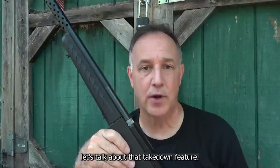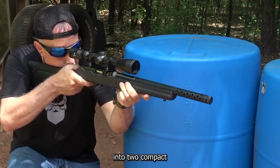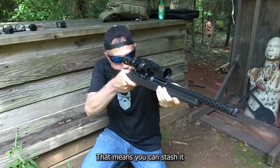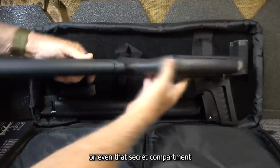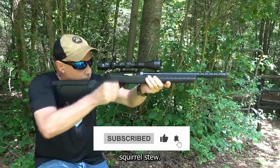First off, let's talk about that takedown feature. With just a twist of your wrist, this bad boy splits into two compact pieces, each measuring a mere 17 inches. That means you can stash it in your backpack, your truck, or even that secret compartment you've been dying to use. And when it's time to reassemble, it's faster than you can say squirrel stew.